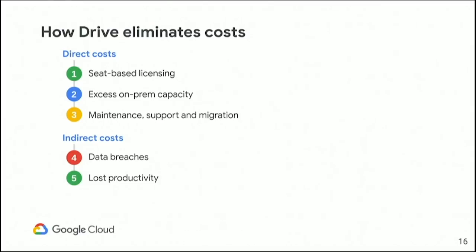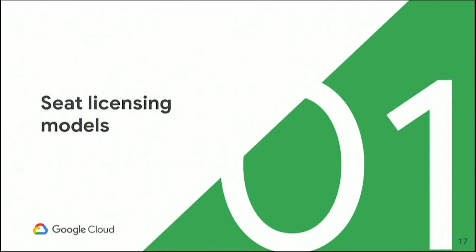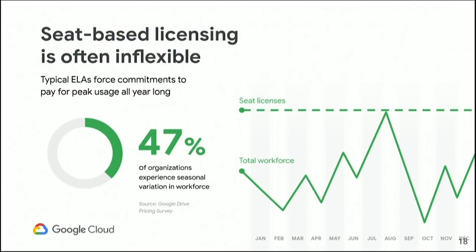All of this will be in the scenario that we discussed, Acme Corporation. I'll also put this in percentage terms so that if your organization isn't the exact same size or profile as Acme, you can get an intuitive sense of what this might be for you. So number one, the first way that we can save you costs are on seat licensing models. Seat licensing models, I think, are one of the worst aspects of this industry.